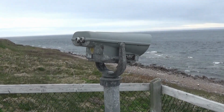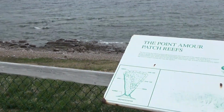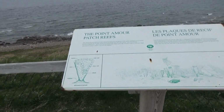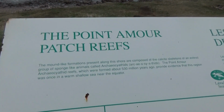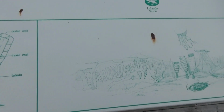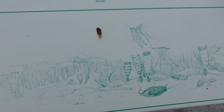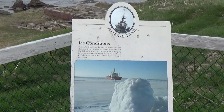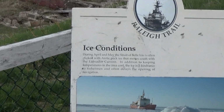They got one of those binocular things here. And if you could see underwater, then this is what you would see. Maybe if you go diving down. And here's a little bit more info.